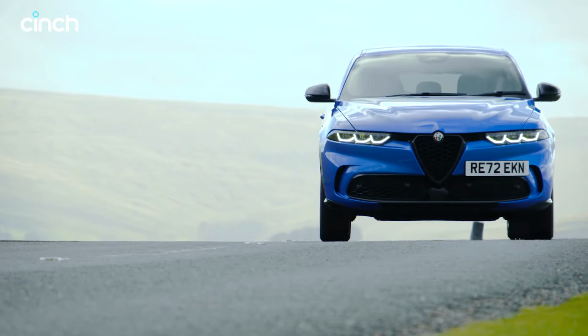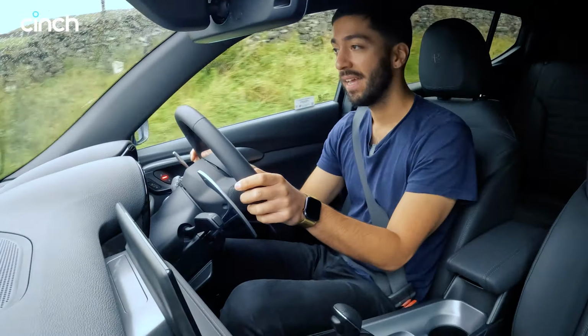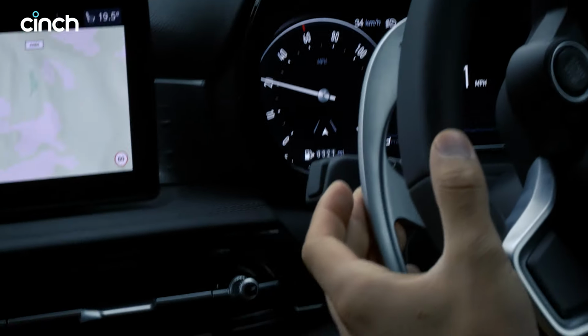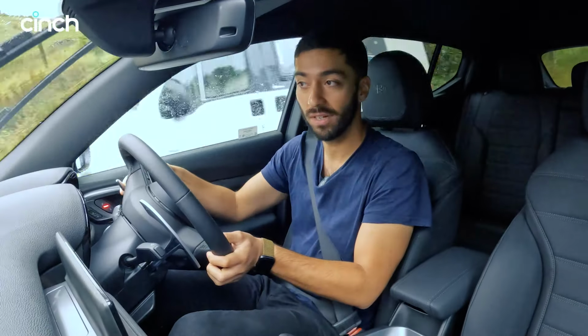Honestly, people have questioned the need for shift paddles on a car with just 160 horsepower. And yeah, I know on paper it does seem a bit weird, but I've been using them all day and they really are very enjoyable to use, not least because they sound really cool.